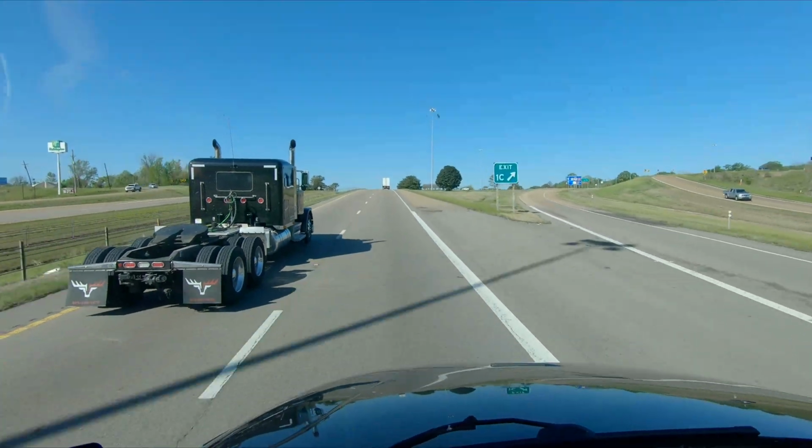Got a state border coming up, going out of Mississippi into Louisiana, going over the Mississippi River.